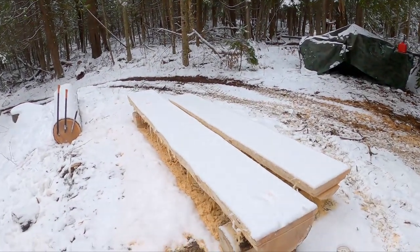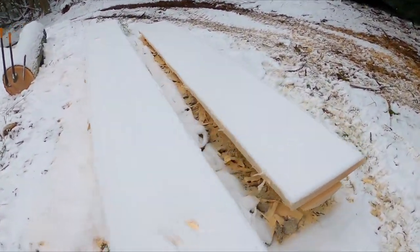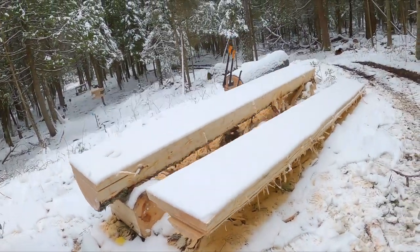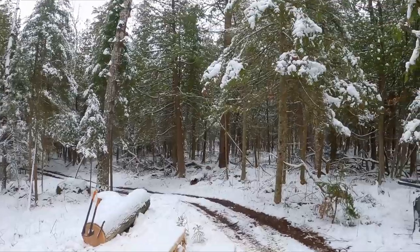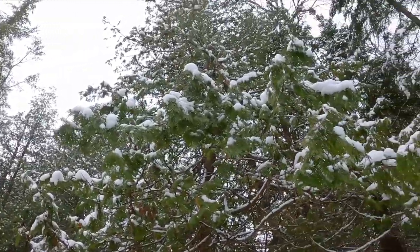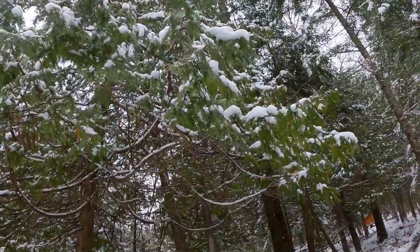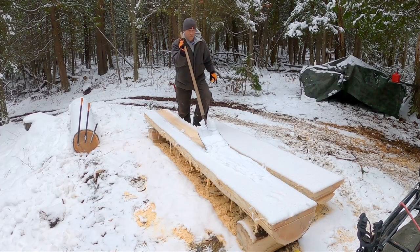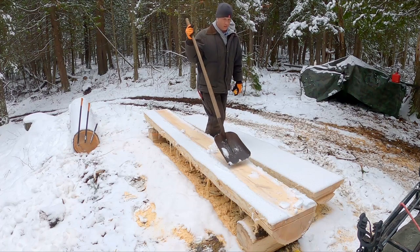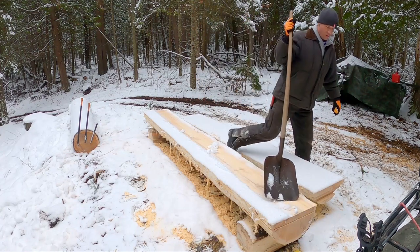Well, I got a few boards made before it got too dark last night. Clearly we got a little more snow and it's supposed to warm up to like 35 or something. So all this snow in the trees is gonna come down. It's starting to fall right now. I don't mind being out here in the cold. I just don't like to be wet and cold. Glad I pulled my tarp out of here too, so I don't have to sit on the snow.